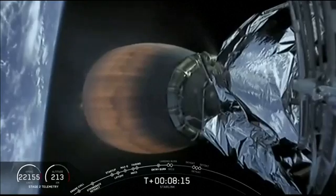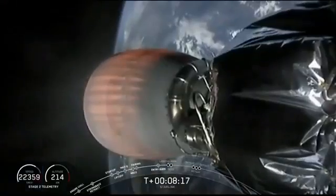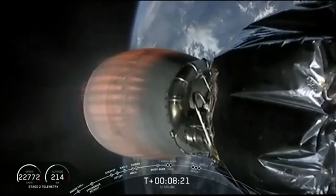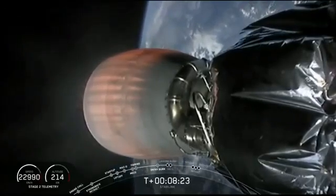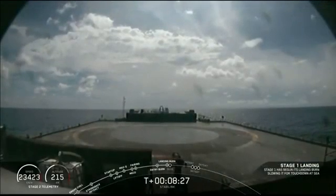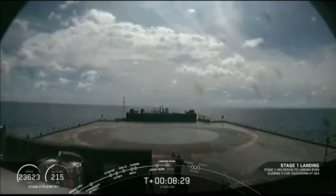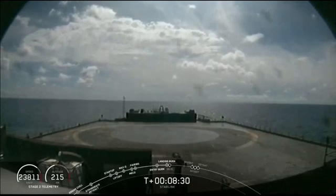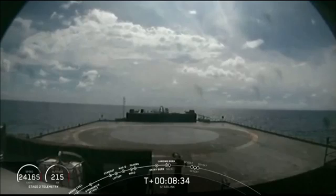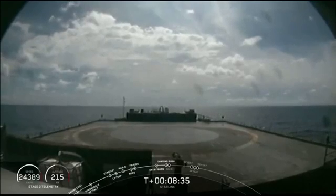Terminal guidance. Stage 1 landing burn. And landing burn has begun. We should see the plume from the second stage FTS, rocket saved, appear on the screen here. Stage 1 landing leg deploy.